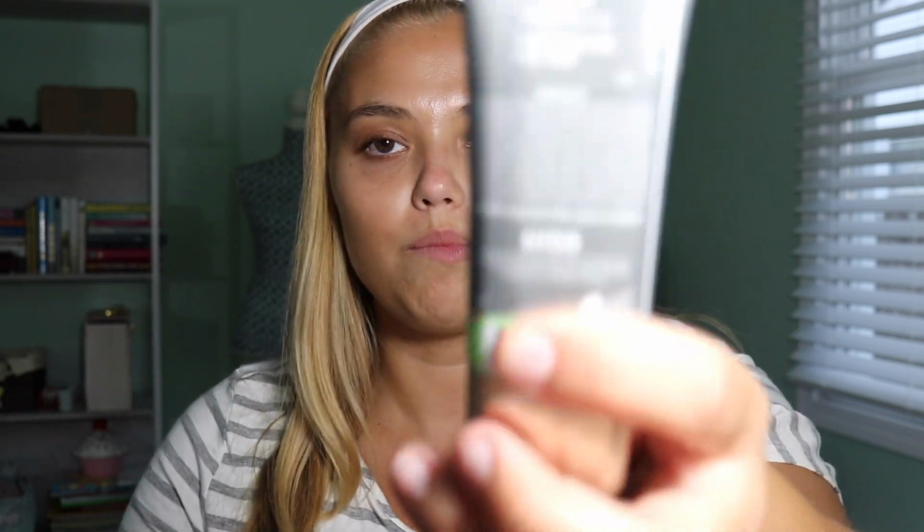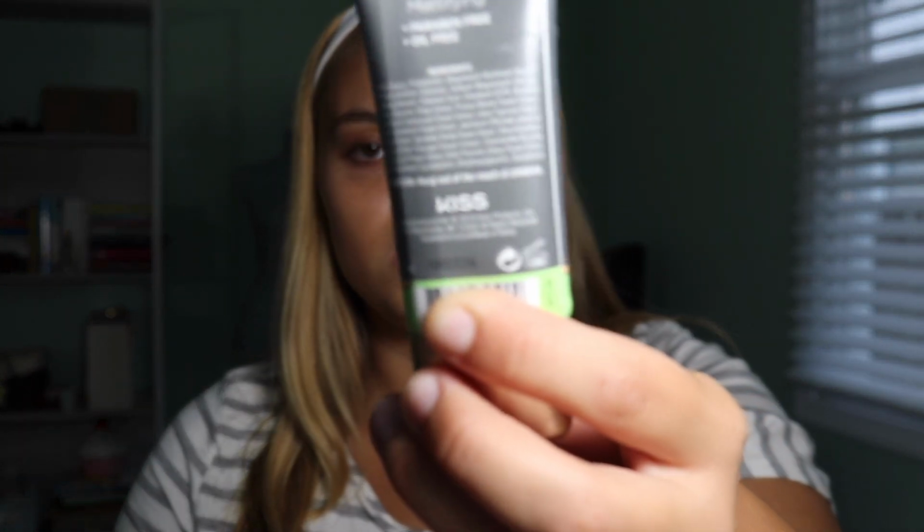And I don't know if this is a tinted primer, if it's clear, we'll have to find out. But this is mattifying, it's paraben-free and oil-free. And it looks like it is in connection to Kiss, like the Kiss lashes. That brand is the brand that created this, because that's what it says on the back. It says manufactured by Kiss products.